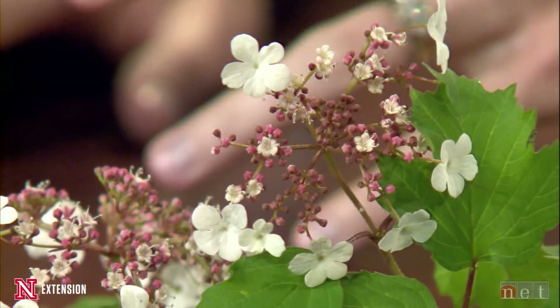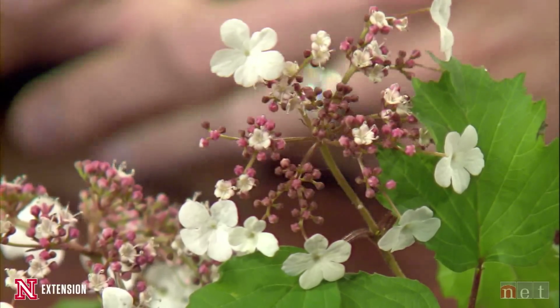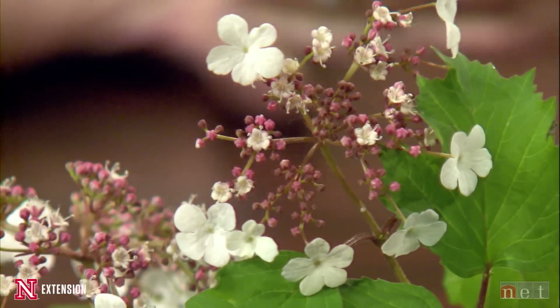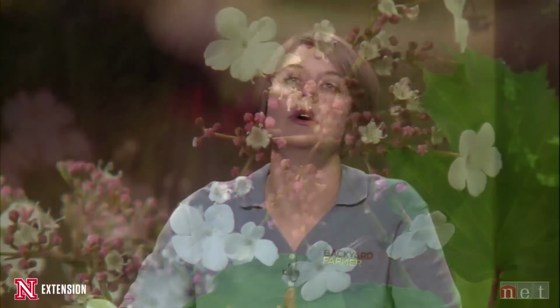So the big showy ones here are the sterile ones. The little ones in the center are actually the fertile ones on this one. In viburnums across the state, we did see quite a bit of winter kill, to the point where some of the shrubs might not be able to come back from that. So be on the lookout in your viburnums to see if you had a lot of winter kill out there.